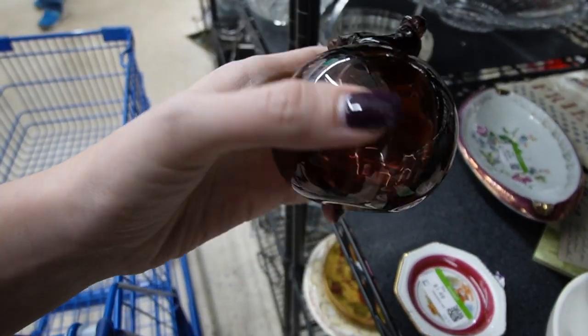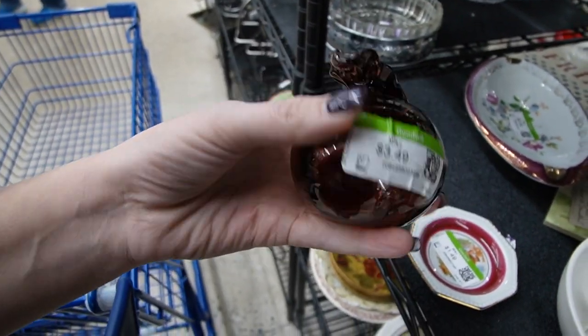Is that why Diane called me, or is it separate? I don't know. Glass apple, $3.50.